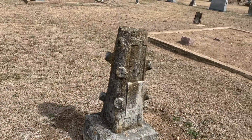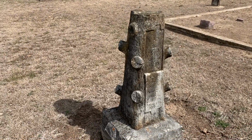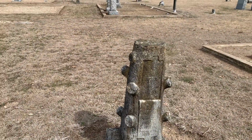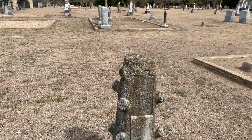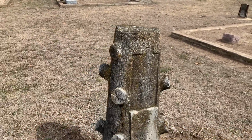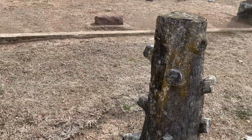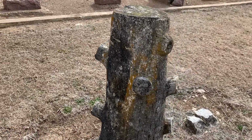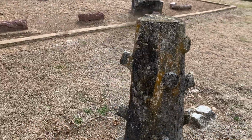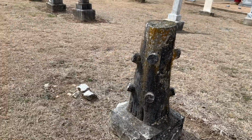Here's an interesting headstone. The man was 80 years old, and it's not a Woodmen of the World headstone, which usually uses a lot of logs, but this one does have a Mason symbol on it. But I would assume with all these little stumps that he had 9 children. And possibly this one up here, which is just a small one, is maybe an infant that died shortly after birth or something. But that's an interesting one.